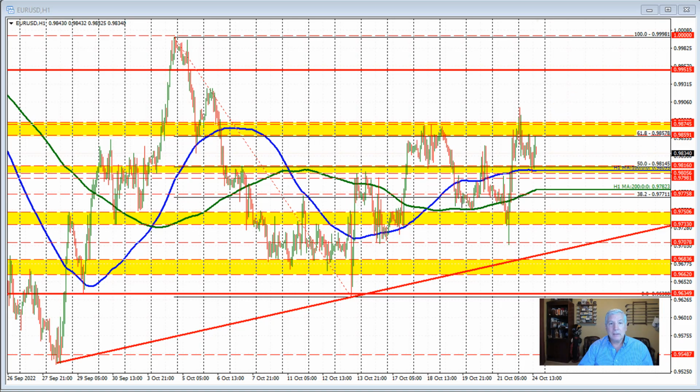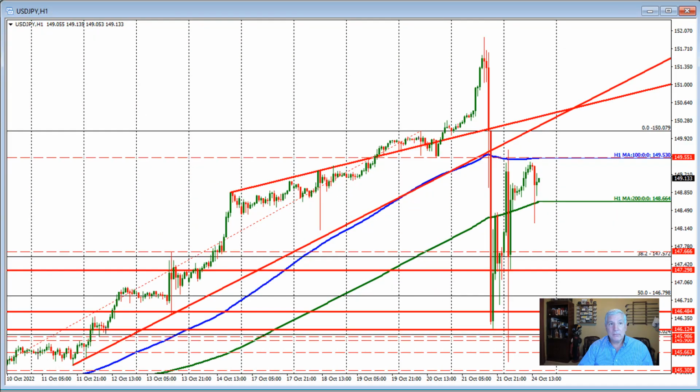Let's take a look at the dollar versus yen. We did get some intervention in the dollar versus yen today, which moved the price sharply to the downside. This was the high, and then it moved all the way down to around the 145.45 level before snapping back higher and moving close to the 100-hour moving average. That's the blue line in this chart that comes in at 149.53. And the market found some sellers against that level on the sharp rebound to the upside.